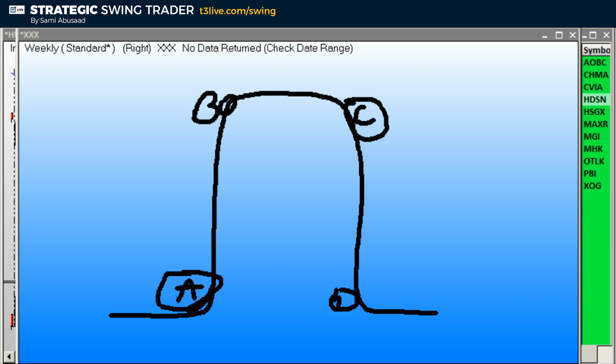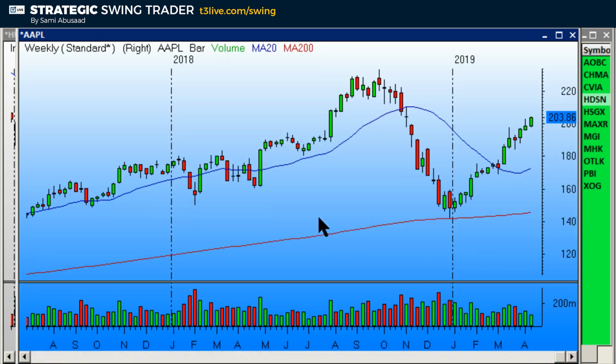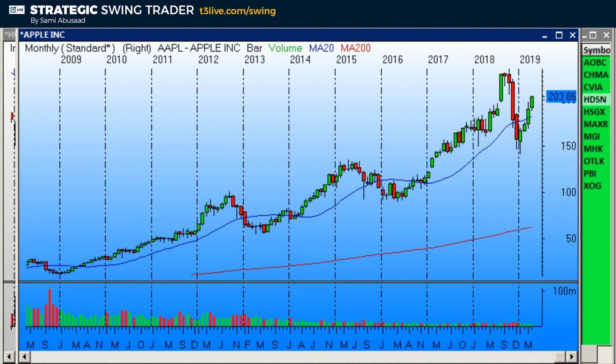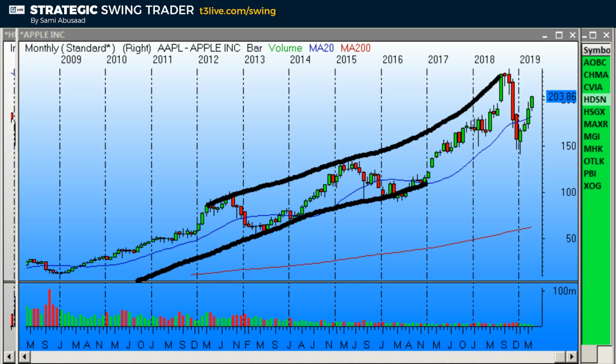Now, uptrending stocks, they don't come all the way back down. You know, Apple and whatnot over the years, they form higher lows. So if we were to look at the monthly chart of Apple, you still get the same cycle. You can see it here, right? Up, down, right? Up, down, up. So that's the same cycle, but in an uptrend with higher lows, higher highs. So those are the stocks that I call that escape gravity, basically.